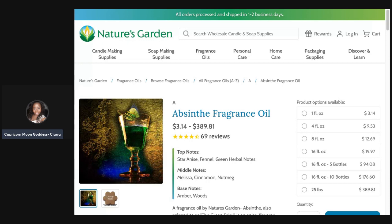So I think maybe this will be a nice mixer. Like maybe you can mix this with a whiskey scent, or you can mix it with a tobacco or a woodsy type of scent or something like that. But if you want, well, I just got it all over my hands.